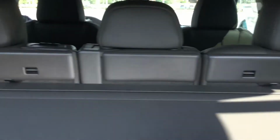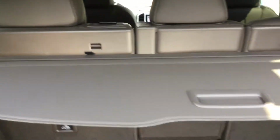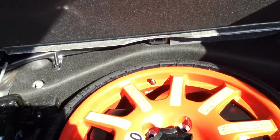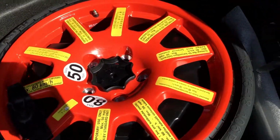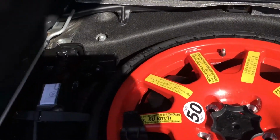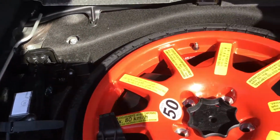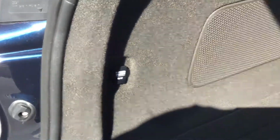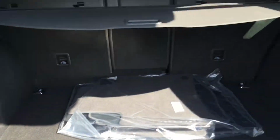You have your privacy shade here, which is very easy to take out. Underneath you have a spare tire that you can inflate, and all the necessary equipment is here. You've got these tie downs spread along the trunk in case you have something and you want to keep it secure. Nice 12-volt outlet in the rear.